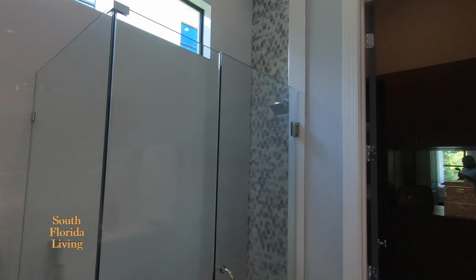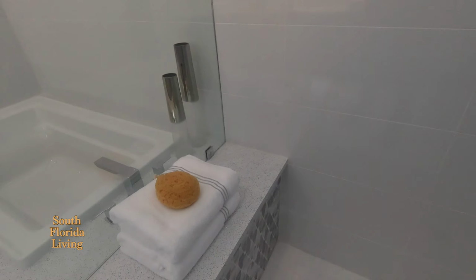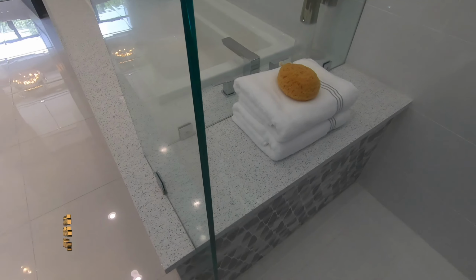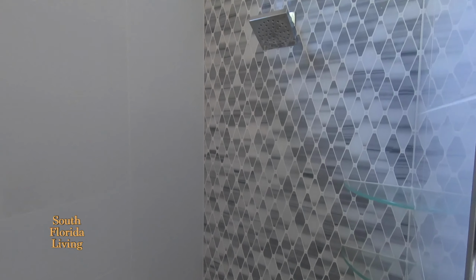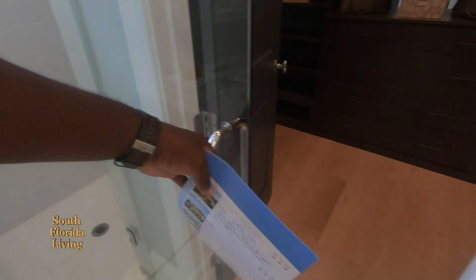Nice. All right, let's look. Beautiful frameless shower, man. Open this baby. Yes. And look, I like functional designs. I like how the tub turns into a seat for the shower, man. And I love how they continue that mosaic vibes in the shower right there, man. Let's look on the floor. Nice. All right, close this baby up.